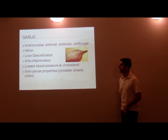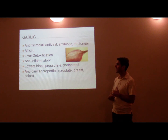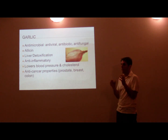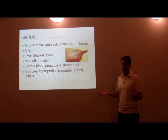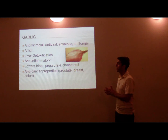So let's go to the next one. Garlic. What does garlic do for us? It has potent antimicrobial effects. It contains an ingredient called allicin. There's a company in Great Britain that's actually isolated this, and you can buy that supplement online, and it is as potent as a lot of the antibiotics and antifungals that are purchased through the drugstore. The problem is that because it's a supplement, it's expensive.